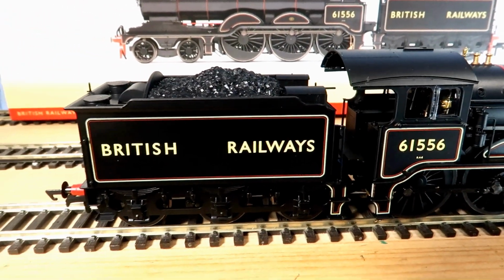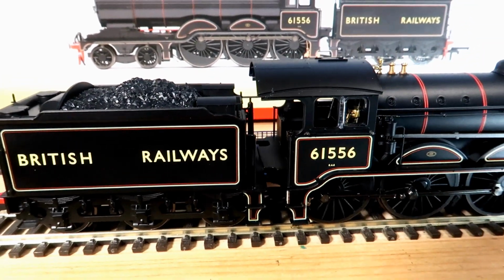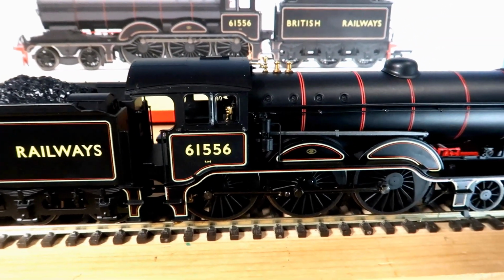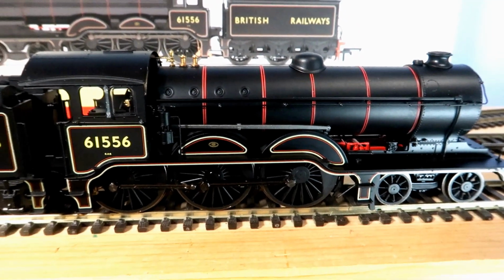They have another British Railways with an early totem emblem on them instead of the words British Railways. They do have the green one, but that's more expensive. I got a green one in the 1980s, LNER green.